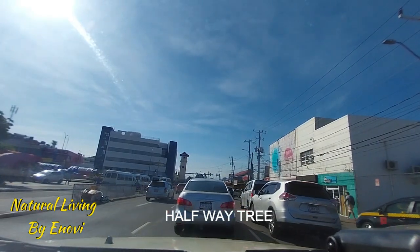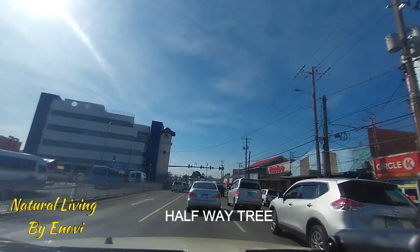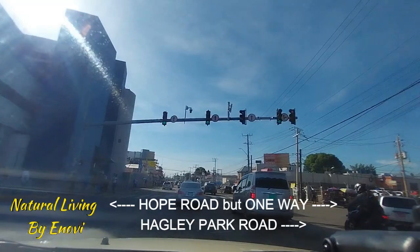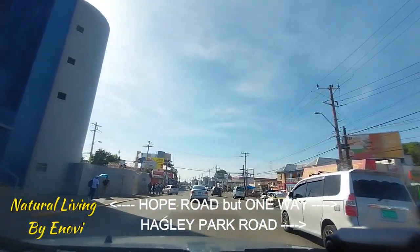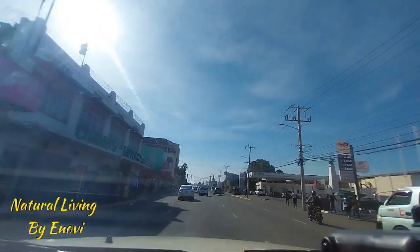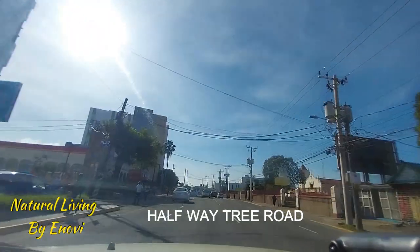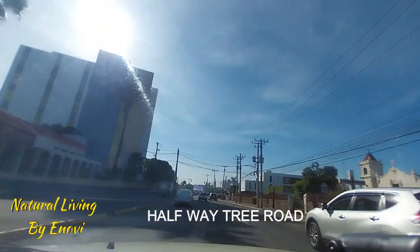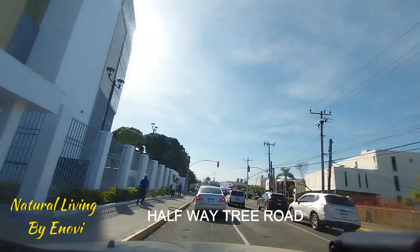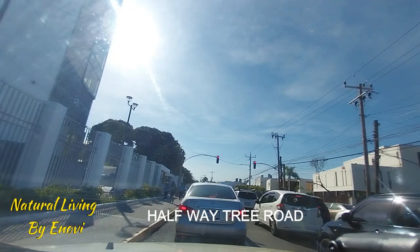Okay, so this is Halfway Tree. So the clock in front of us, there's an NCB on your left, there's a little plaza on your right, there's a Tasty on your right. Towards Halfway Tree Road now, going into New Kingston. Okay, so we're on Halfway Tree Road going into New Kingston.